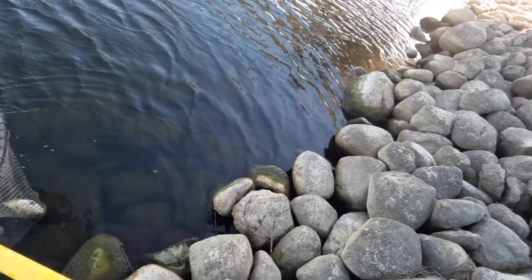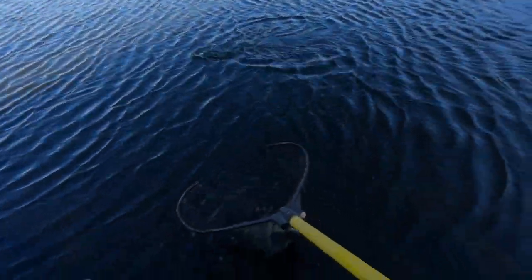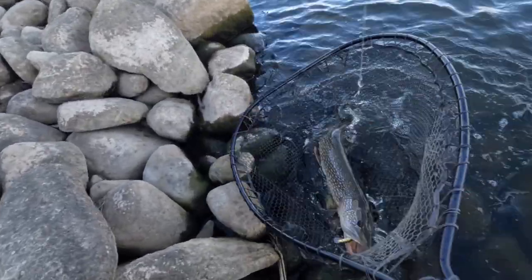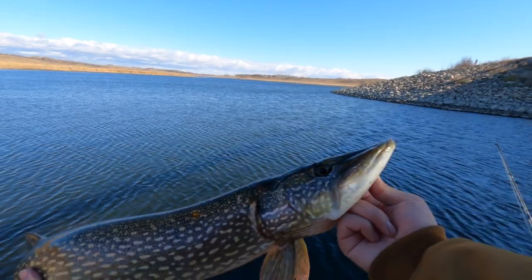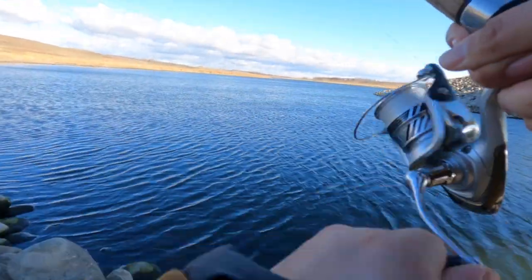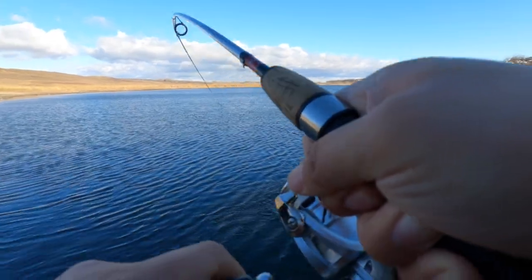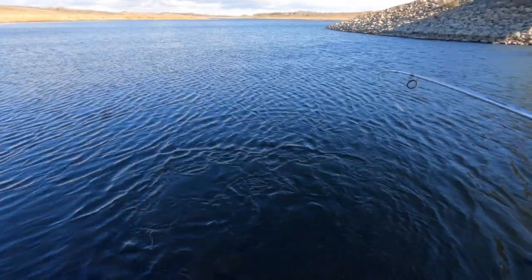Ooh, oh, pike. I'll take it. Still net him? Yeah, net it because I don't want to lose my bait. That's crazy. Check out this pike. It's nice. Nice size pike. Probably an eater. It doesn't feel too small. Feels kind of like a pike. Oh, it's a pike. That's okay. We still like pikes.